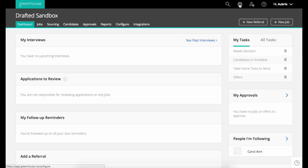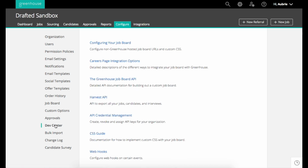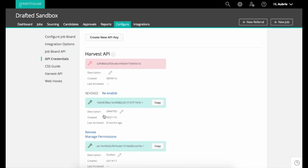To integrate your Greenhouse account, go to your Greenhouse settings. Then click Dev Center in the navigation to the left. Under Dev Center, select API Credential Management. We are going to create a new API key.